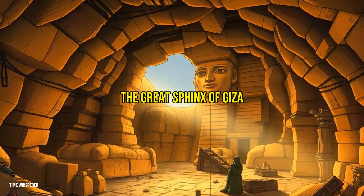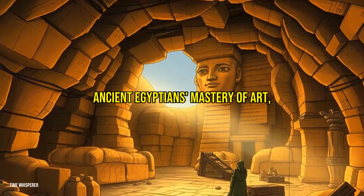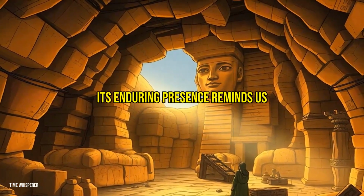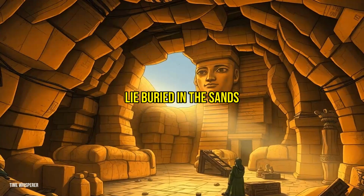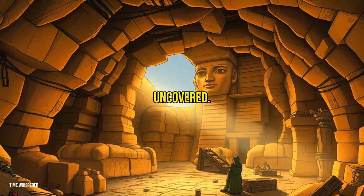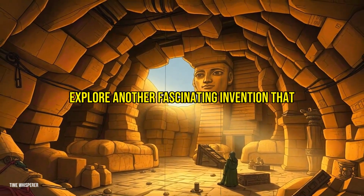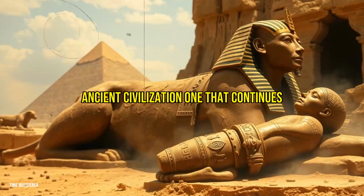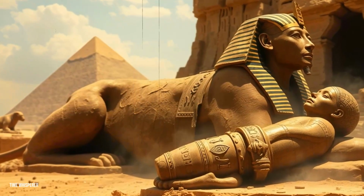The Great Sphinx of Giza is more than just a statue. It's a symbol of the ancient Egyptians' mastery of art, architecture, and symbolism. Its enduring presence reminds us of the mysteries that still lie buried in the sands of time, waiting to be uncovered. As we move forward, we'll explore another fascinating invention that showcases the brilliance of this ancient civilization, one that continues to inspire awe and wonder to this day.